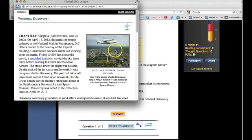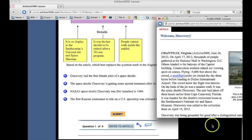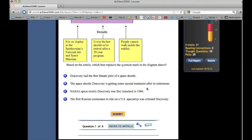When I click it, it brings up a pop-up window of the article itself, which I can put side by side with my questions and make sure that I'm answering them correctly. Do not guess at your answers. You have everything you need to answer every question correctly. You just need to read carefully and refer back to the article. Ask questions when you don't understand something.